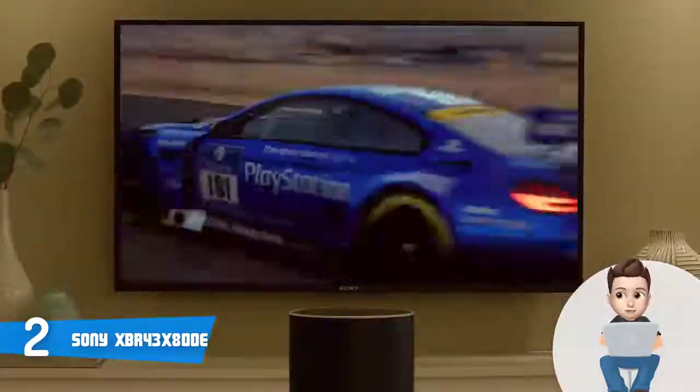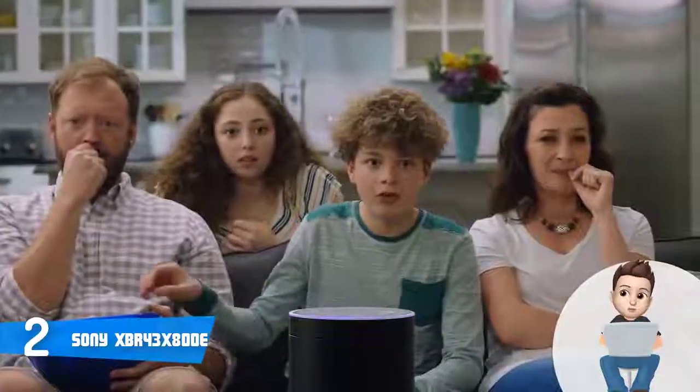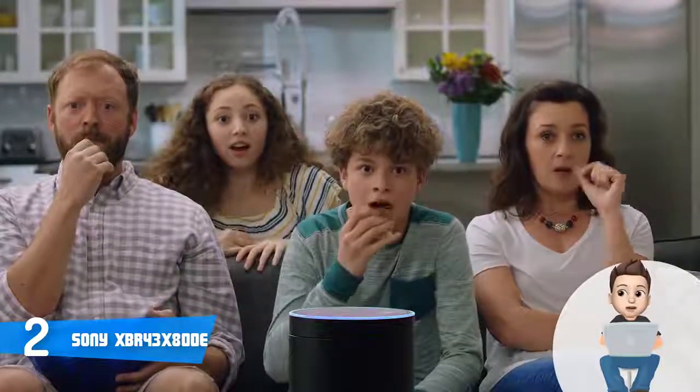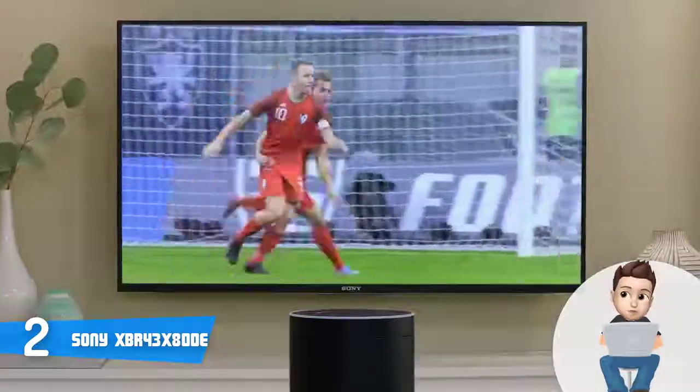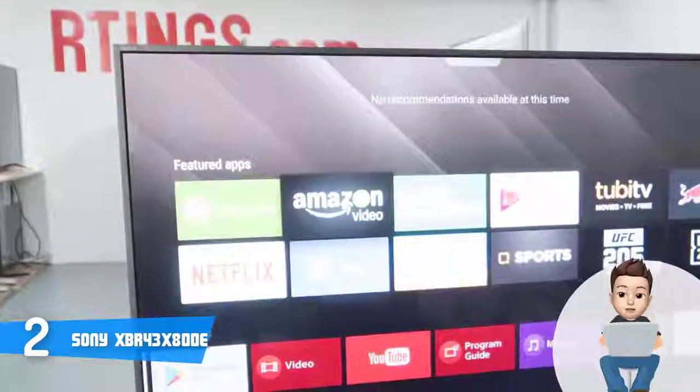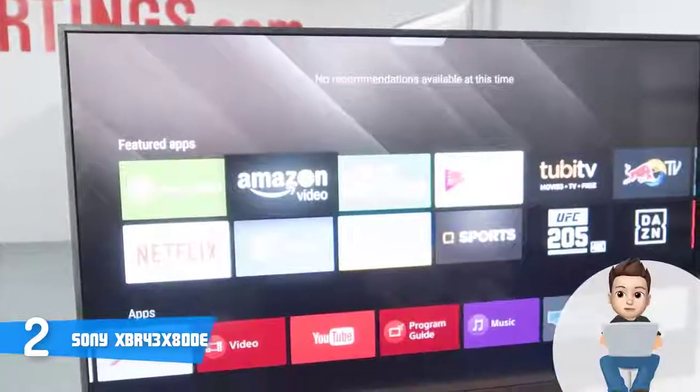On the left side of the TV, there are 3 USB ports in total, a coaxial connector, and 2 HDMI ports, while on the back, you can find 2 additional HDMI inputs, an Ethernet jack, a digital audio connection, and a component video input. But now, let's talk about the performance.